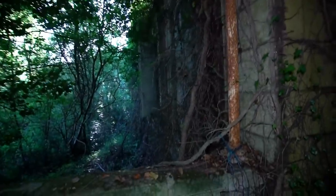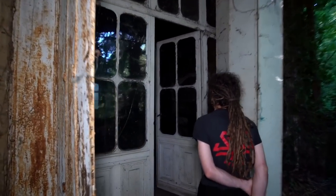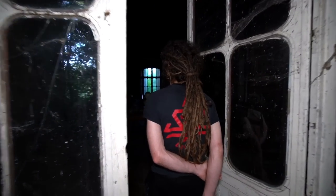I do like how overgrown it is. I think it's the most overgrown mansion we've ever done, actually. It's got to be one of them, definitely. Oh, careful. Yeah, let's go through.